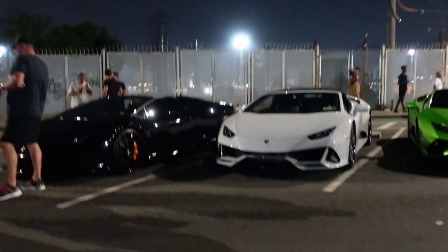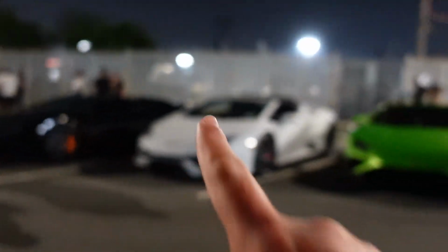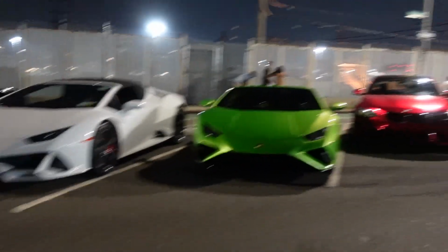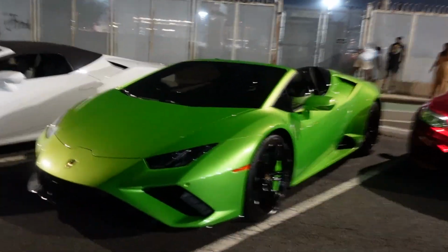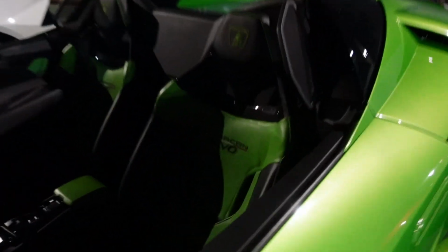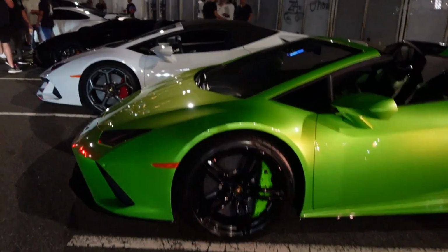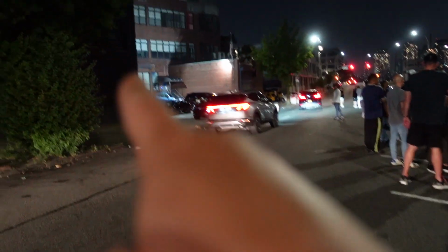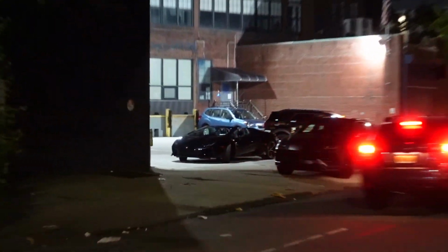We've got three Huracan Evos parked here. Evo rear-wheel drive Spyder, Evo all-wheel drive Spyder, and another Evo rear-wheel drive Spyder. This one's painted in Verde Selvans, beautiful color, with these sports seats, green and black leather. What an awesome interior. Having a convertible is so beneficial for nights like this one. So all of these are convertibles. And then the other Huracan Evo rear-wheel drive Spyder right there, that's a convertible too.